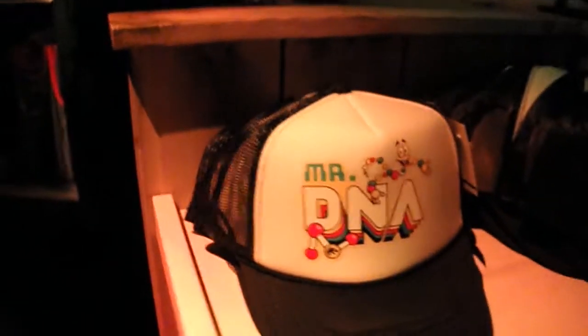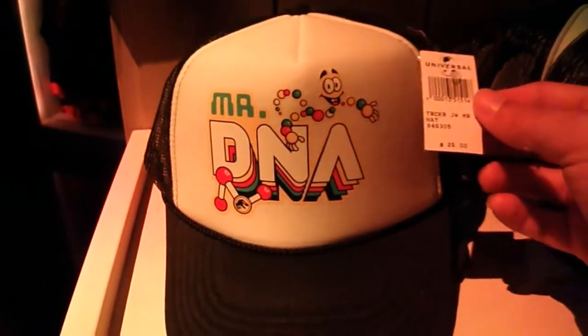They also got Mr. DNA. DNA fanny pack. It's $26. You got more pins. I know it's kind of hard to see because they made it nice and dark. Makes you feel like you're actually part of the movie. You also have the Mr. DNA hat, which is $25. These are pretty amazing stuff.